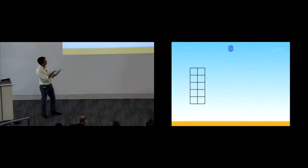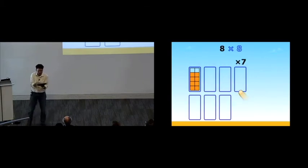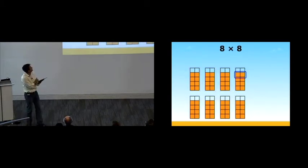So here's 8, and here's a little 10 frame. It says build 8. So let me select 8 here. So there's 8. And now it says 8 times 8, so 8 groups of 8. All right, so let's do 8 groups of 8. And now it's giving me a little hint where I can manipulate and move these things around.